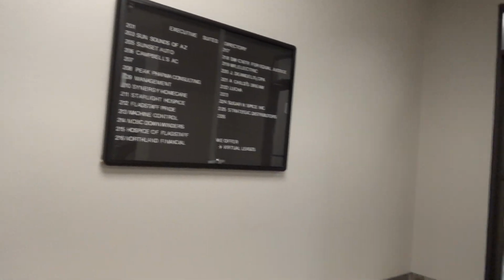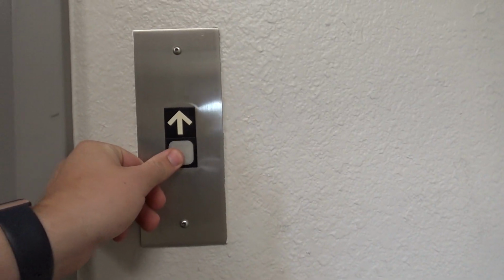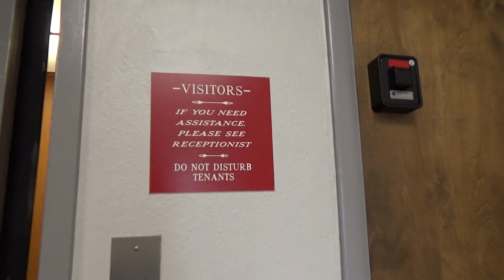We're here at the whatever building this is. Executive Suites, I guess. Here at Flagstaff. Check out what we have here. You gotta love the sign. Wait for it. Yes. It's one of those things.